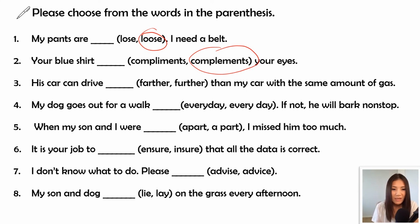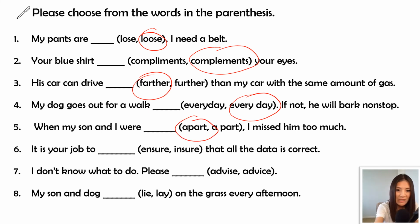Number 3, his car can drive farther, physical distance, than my car with the same amount of gas. Number 4, my dog goes out for a walk every day. Two words. It shows adverb frequency, how often, every single day. If not, he will bark nonstop. Number 5, when my son and I were apart, meaning not together or separated, I missed him too much.